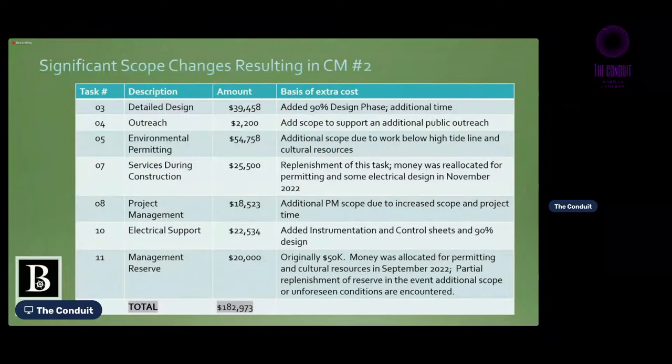In order to get federal permits, there's a process that has to be gone through called Section 106, where there has to be a consultation where a firm, an archaeologist, goes out to a site and does some excavation and identifies whether or not there are areas of concern. And in May of 2022, the subconsultant, Cultural Resources Consultants, a subconsultant to Parametrics, discovered an intact shell midden on one of the properties.